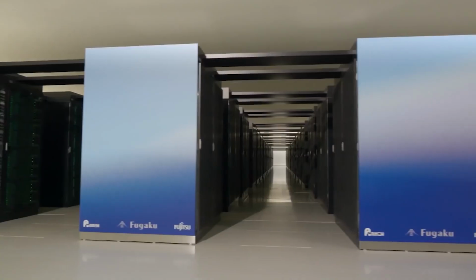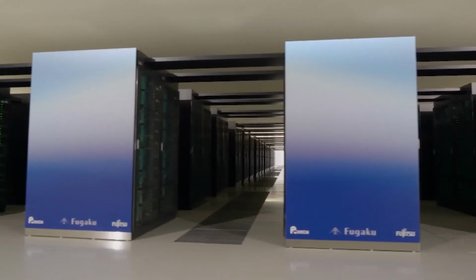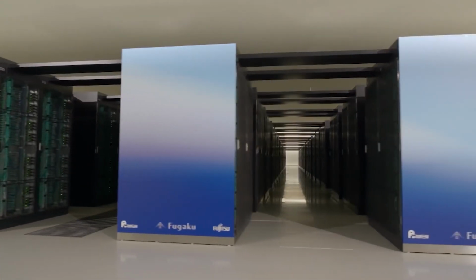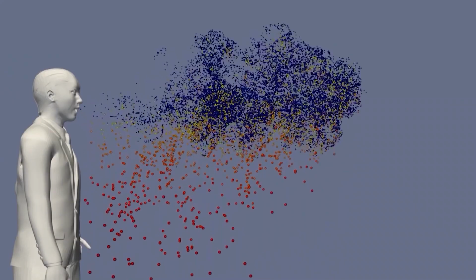Fugaku's performance beat the aggregate performance of the remaining 4 top supercomputers in the world according to the HPCG test. The Japanese government has accomplished much, but creating such a robust system wasn't cheap. The government has invested around $1 billion in R&D, purchases, and application development for the initiative since 2014.